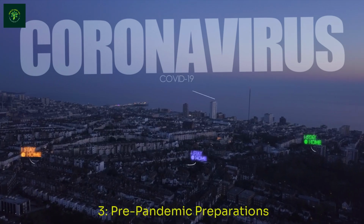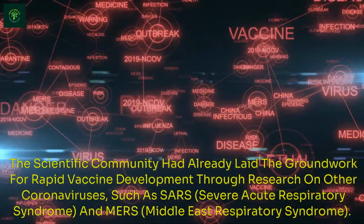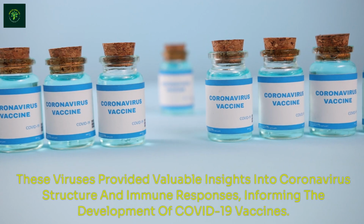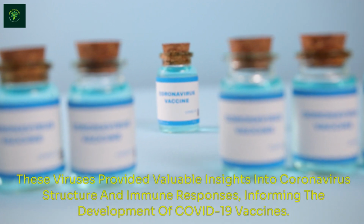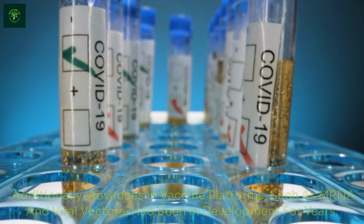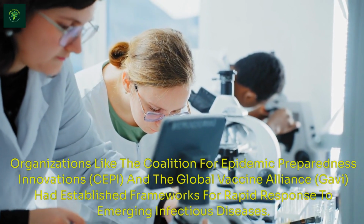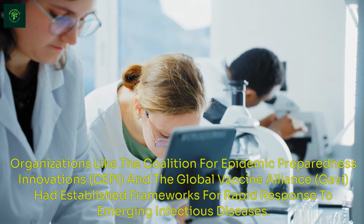3. Pre-pandemic preparations. The scientific community had already laid the groundwork for rapid vaccine development through research on other coronaviruses, such as SARS, severe acute respiratory syndrome, and MERS, Middle East respiratory syndrome. These viruses provided valuable insights into coronavirus structure and immune responses, informing the development of COVID-19 vaccines. Additionally, advances in vaccine platforms, such as mRNA and viral vectors, had been in development for years. Organizations like the Coalition for Epidemic Preparedness Innovations, CEPI, and the Global Vaccine Alliance, Gavi, had established frameworks for rapid response to emerging infectious diseases.